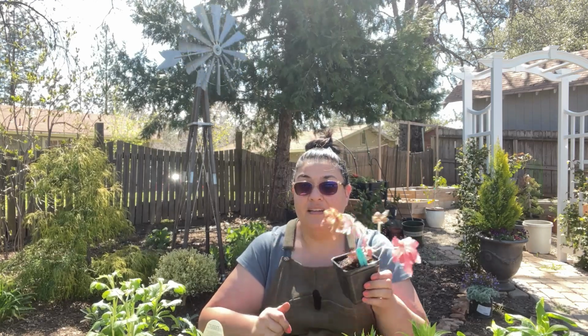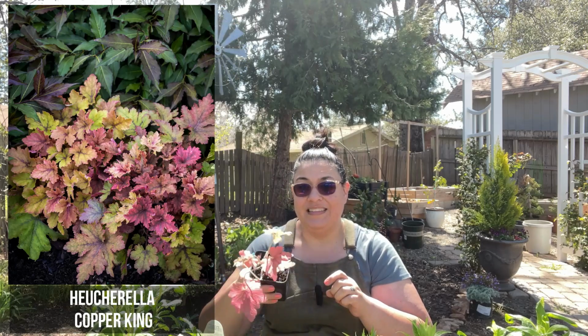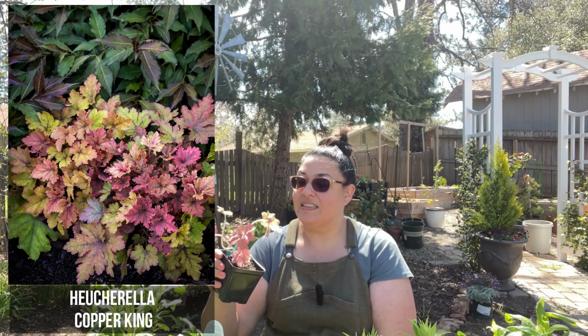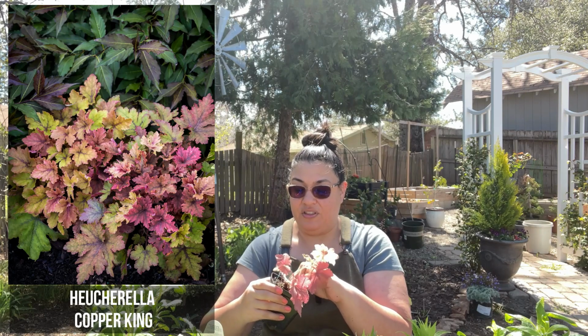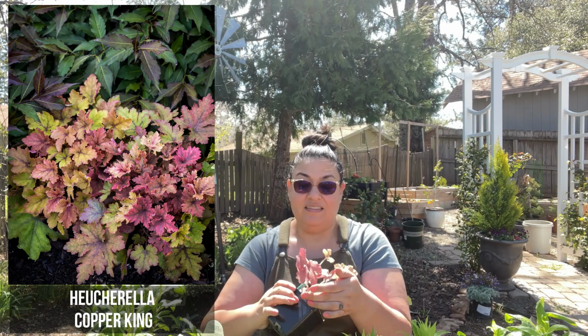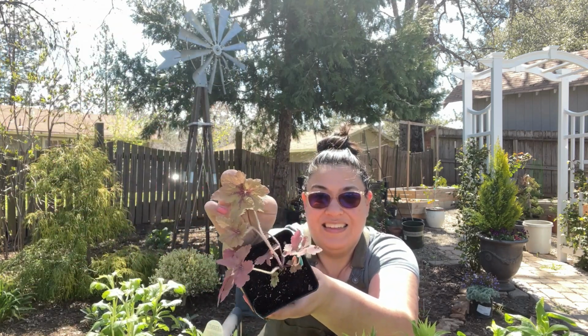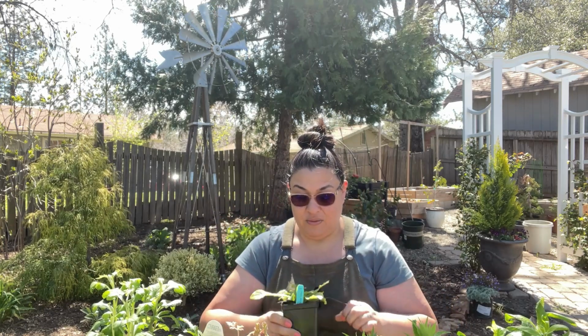And then I got this. Again, I love copper, and when I saw the name of this, I had to get it. It's called a Copper King Heucherella, a cross between a Heuchera and a Tiarella. It's kind of wimpy right now, but it doesn't take long for them to grow really big, and then you have to divide it and all that good stuff. Look at the copper leaves. So pretty. I only got one of those because I'm running out of shade places in my yard because of that tree. So we'll see.